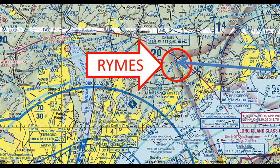The traffic at or around Rhymes is usually descended to 3,000, and if runway 34 is in use, they're turned toward the shoreline, and they get 2,000 feet once they're past the shoreline and over the water. On the other hand, if runway 16 is in use, the traffic continues on a northwesterly heading past Rhymes, usually descending to 3,000 toward the 16 final approach course. What that means is that above 3,000 feet, somewhere on the line between Bridgeport and Rhymes, you'll likely have high-speed jet traffic moving right to left as you depart Westchester.